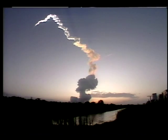Altitude now 15 miles. Speed 2,100 miles an hour, 15 miles east of the launch pad. Flight controller standing by for burnout and jettison of the twin solid rockets. Good solid rocket booster separation confirmed. Endeavour now 33 miles northeast of the launch pad, altitude 30 miles, speed 2,700 miles an hour. Endeavour, performance nominal. Copy, performance nominal.